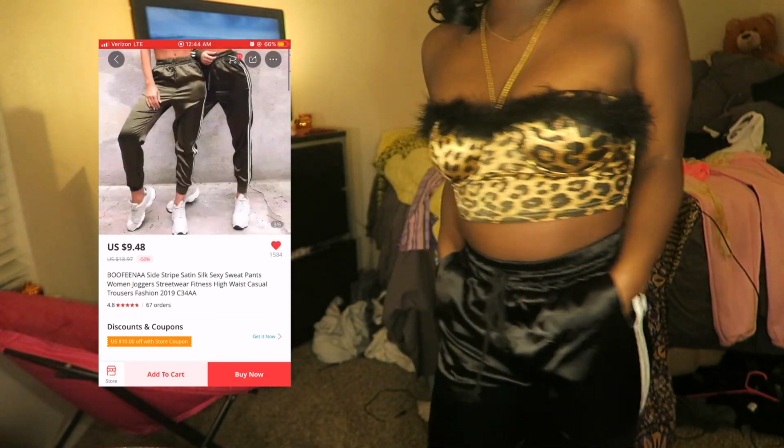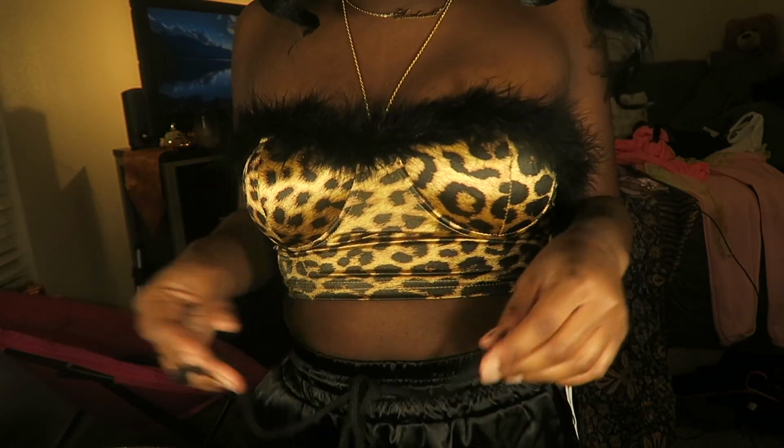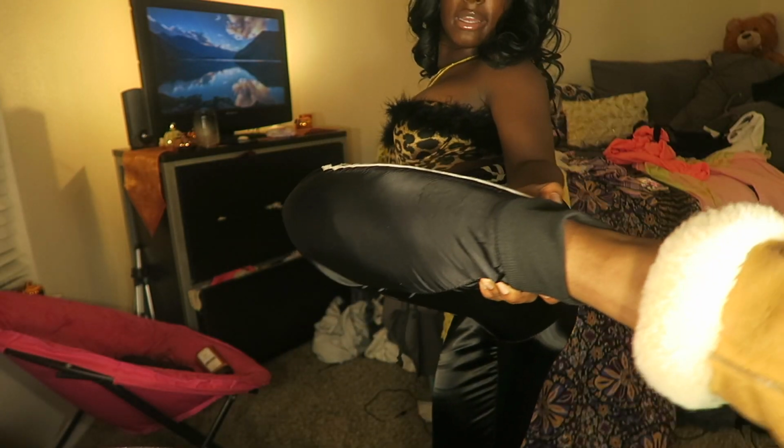Guys, these pants are supposed to be silk joggers, like Adidas knockoffs, and they're okay. The quality's nice, the drawstring is real. Yep, they are bunched at the bottom as they should be. And you can see how shiny they are and whatnot.